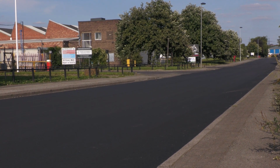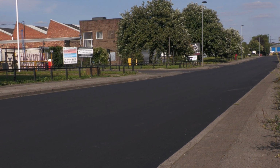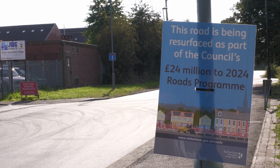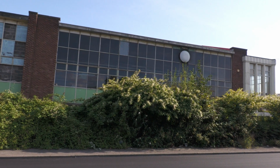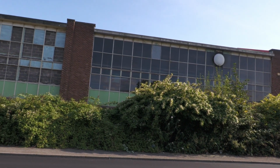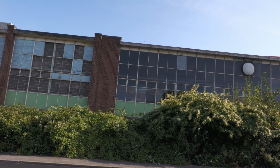The area is not entirely derelict though. Chesterton Road's recently had a new surface of tarmac applied to it. But just coming around the back of the Backer building, the rest of that building actually looks quite derelict. You know, it looks like there's nothing in there.